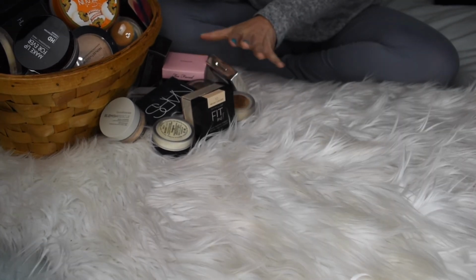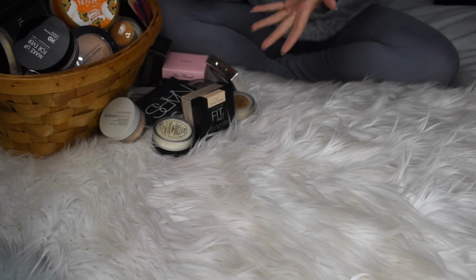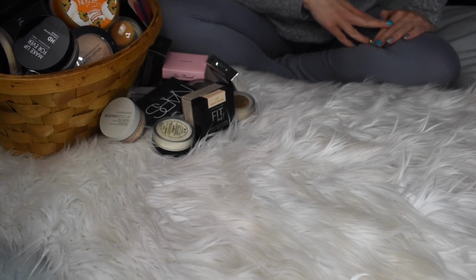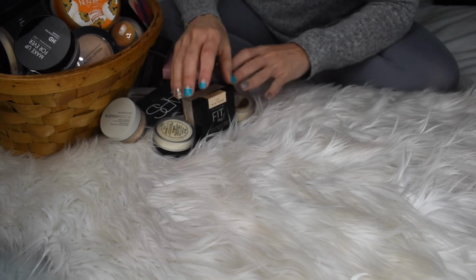I wasn't coming in for like a cutthroat declutter. Like I said, I buy my own products. I don't just buy stuff to get rid of it. I buy it because I want to try it and like it and use it. So yeah, I feel good about getting some products moved out of my drawers. And let's count how many powders I kept.